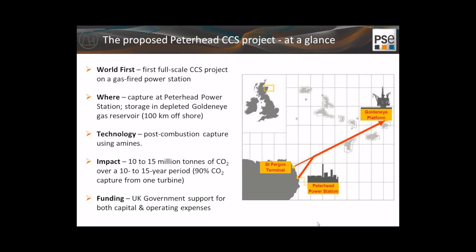Once operational, about 1 million tons of CO2 per year will be captured using Shell Cansolv's post-combustion CO2 capture technology. This CO2 stream will be compressed and transported via a new offshore pipeline, which will tie in subsea to the existing Goldeneye pipeline.